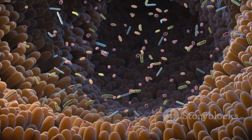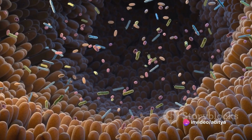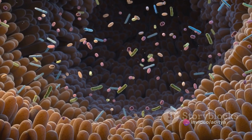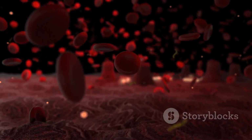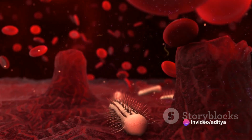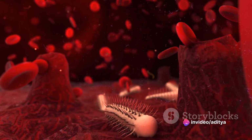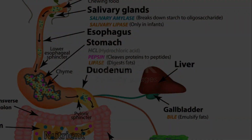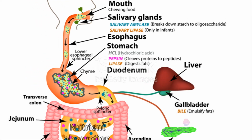But the colon isn't just a waste processing plant. It's also home to billions of gut bacteria that play a pivotal role in the final stages of digestion. These microscopic powerhouses also aid in the production of certain vitamins, such as vitamin K and some B vitamins. So, next time you think about your colon, remember to visualize it as a bustling microscopic city, teeming with beneficial bacteria. In essence, the gastrointestinal system is a profound marvel of nature.